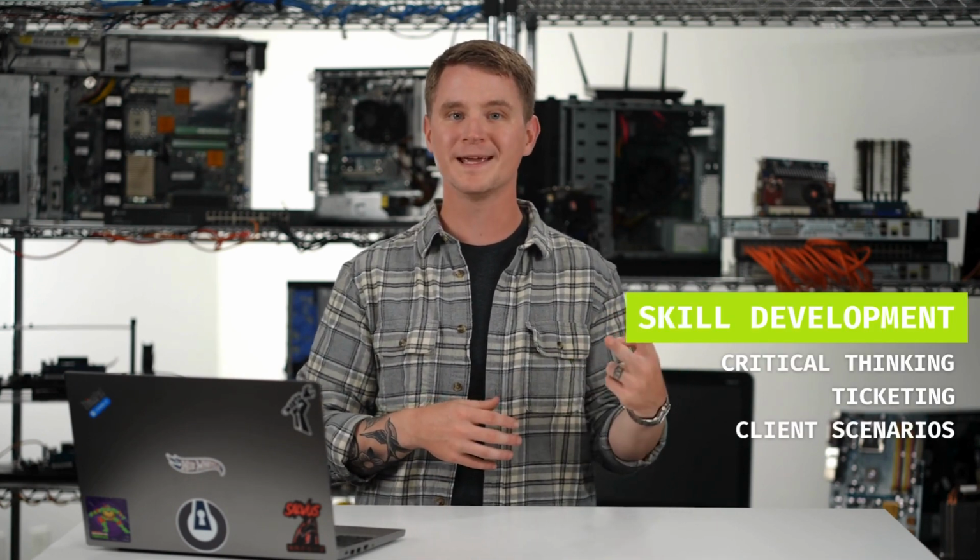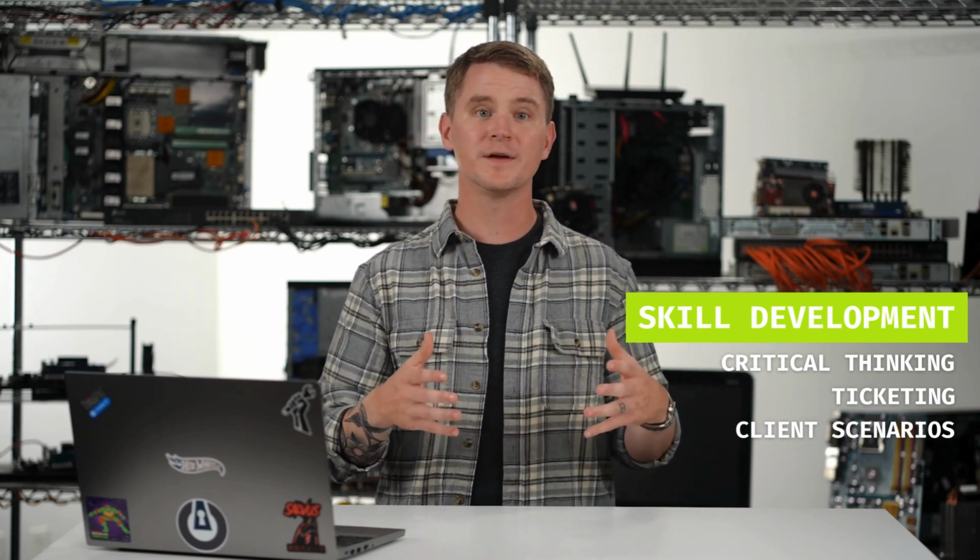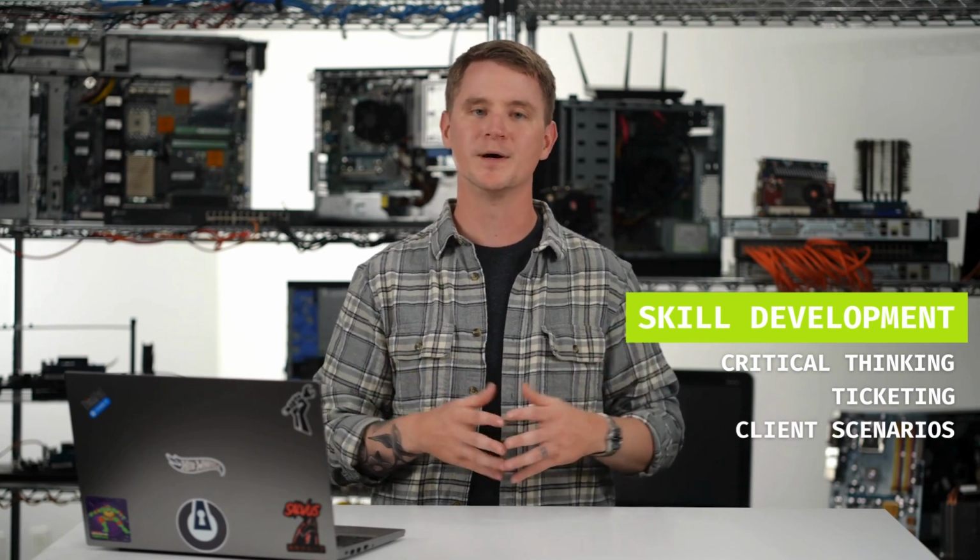On the technical side of our training, we will take you through all of the main areas of supporting computers in a business environment. This starts with technical topics like computer hardware, software, networking, Microsoft administration, cloud technologies, and of course, computer and network security. However, we also dig into skills specifically tailored to the daily activities of working in an IT position. These topics include building critical thinking, working in a ticketing system platform called ConnectWise Professional Service Automation, solving realistic client scenarios, and so much more.